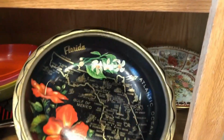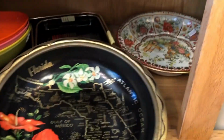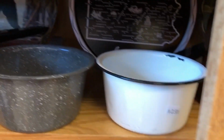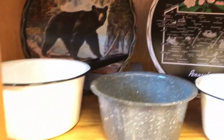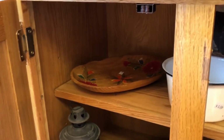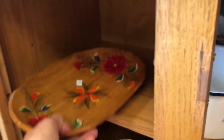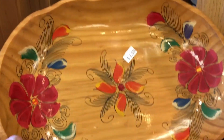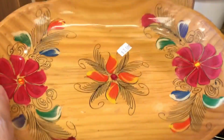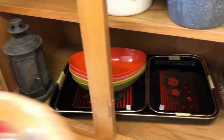I always make a point at looking through the trays. I have sold quite a few trays when they have a good graphic on them. The souvenir ones from different states don't really do well for me, so I don't pick those up. But I did like this wooden little dish. And you can see they wanted $2.50, which I thought was good. So I did put that in my cart for a little while.